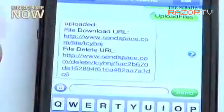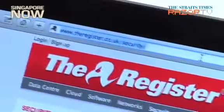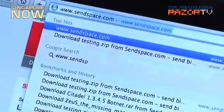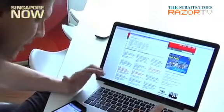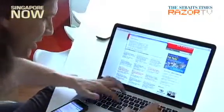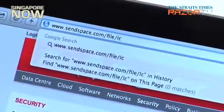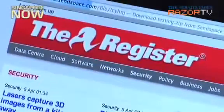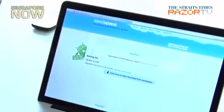So what we'll do now is we'll get a web browser up on a laptop and go to this URL just to demonstrate that this is not a lot of hocus pocus and it's the right audio of me talking just now. Okay, so we're going to go to that same URL, sendspace.com. Now, there's nothing illegal or bad about Sendspace. It's just a site where you can upload and download files. And if you like, we can leave this URL active for your readers or viewers.